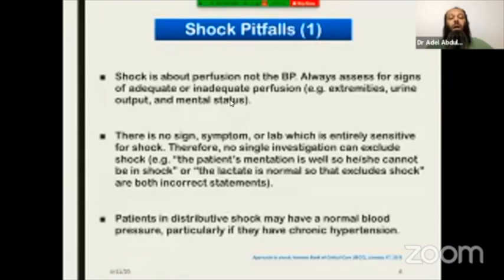Patients in shock may have a normal blood pressure, particularly if they have chronic hypertension from before. Diagnostic algorithms, all the literature, internet, textbooks, smartphone, you have different algorithms. But again, I have to highlight this important point: the diagnostic algorithms for shock, like any diagnostic algorithm, work best among patients with a single disease process who were previously normal. Unfortunately, many patients with multifactorial shock on an abnormal baseline, like reduced ejection fraction, the simple algorithms will fail these patients.